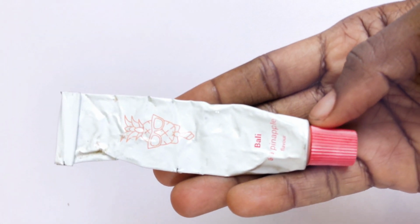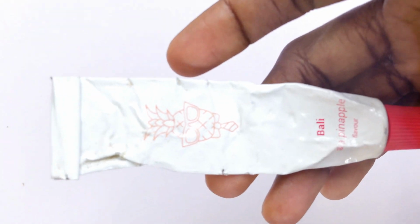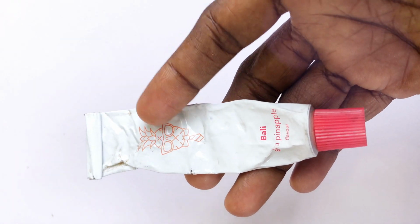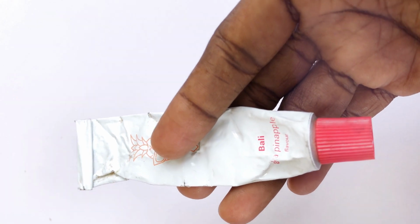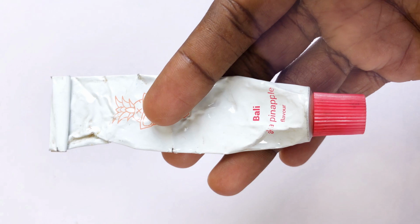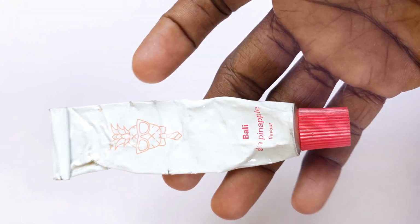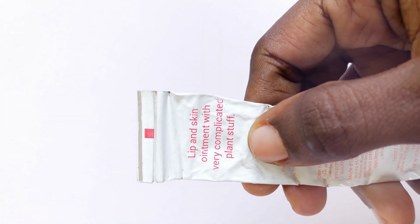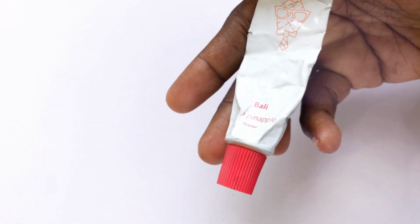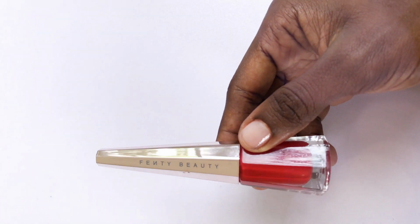This is just to show how much I have used, and I love this lip ointment, and it's the Bali pineapple flavored lip ointment from DEMI. Yes guys, from The Ordinary. It's able to keep my lips super moisturized and soft, and it has this plumpening effect which I really love.